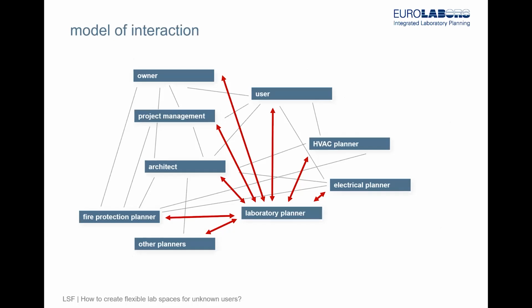This model of interaction shows the complexity of collaboration between the different parties of the planning. As laboratory planners, we have a central function in all phases of planning and implementation. In the early phase, we gather all the information and coordinate the planning to the others. For example, if the user needs a separate storage space, we determine the corresponding surface together with the architect, or if a user needs fume hoods, we calculate the air volume and pass the information to the other planners.